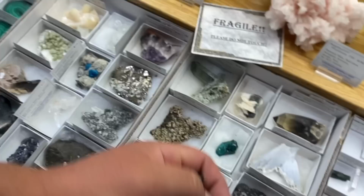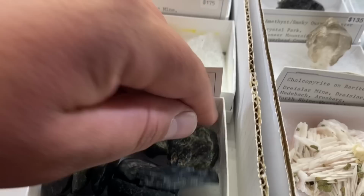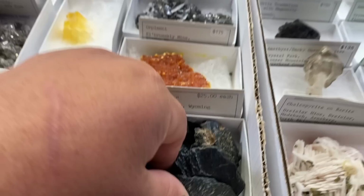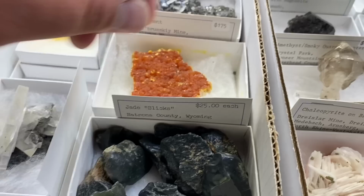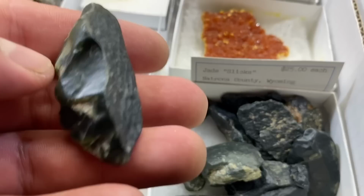Now, you know me, folks, I'm not after the biggest one. Never after the biggest one. I want character and personality, right? Size doesn't always matter. It's if it makes me laugh or not. If they make me laugh and I have a stable job. I want the ones that look the most slicky. These are cool.